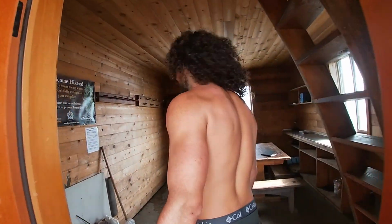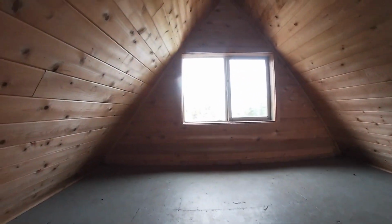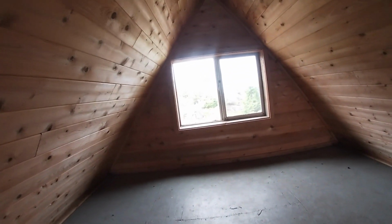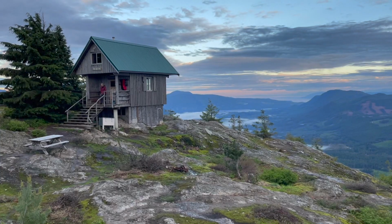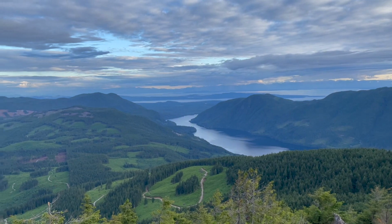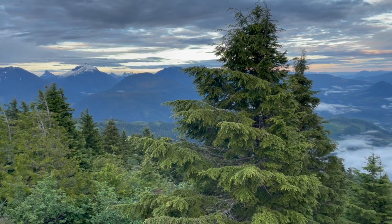So here you go. Here's the main living quarters. We got the sleeping quarters up here. Smells real stinky, real dusty in this bad boy. The Tin Hat Mountain Hut is definitely one of the most scenic, if not the most scenic hut on the trail. Definitely a hut to check out if you've never done any hut-to-hut hiking or want to do a single day hut hike.